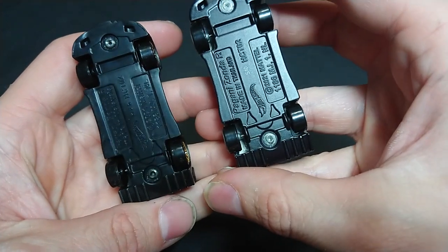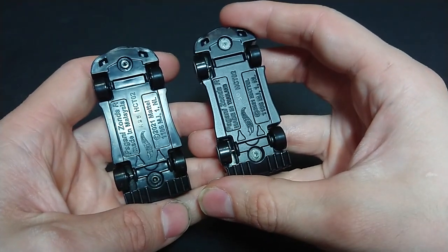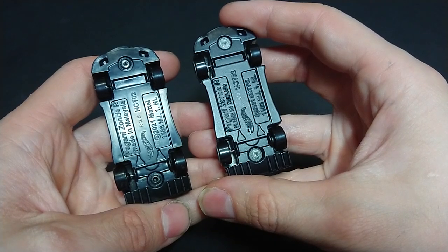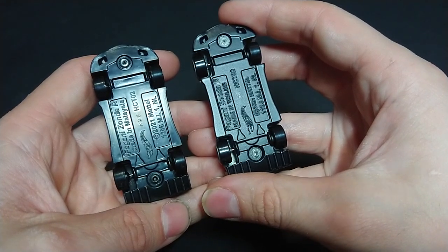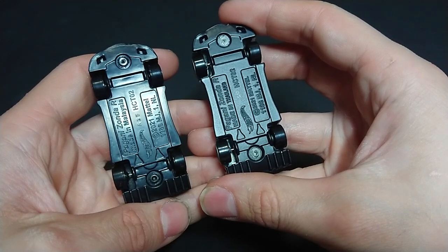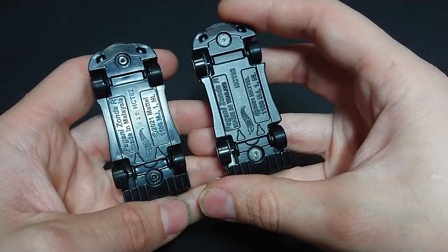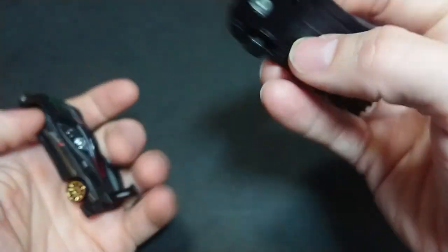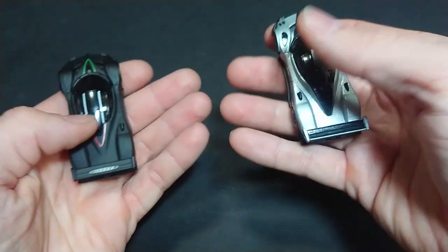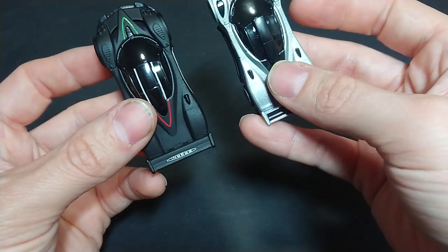And once again, there you have it. The Pagani Zonda is nearly identical from Thailand or Malaysia. It's just the basic versus the premium, and you even have the HCT02 or 25 versus S10 and Mattel and Hot Wheels. So I believe the base is almost identical. I want to say this one's a little bit heavier, but it's not heavier by much. And so there you have it.